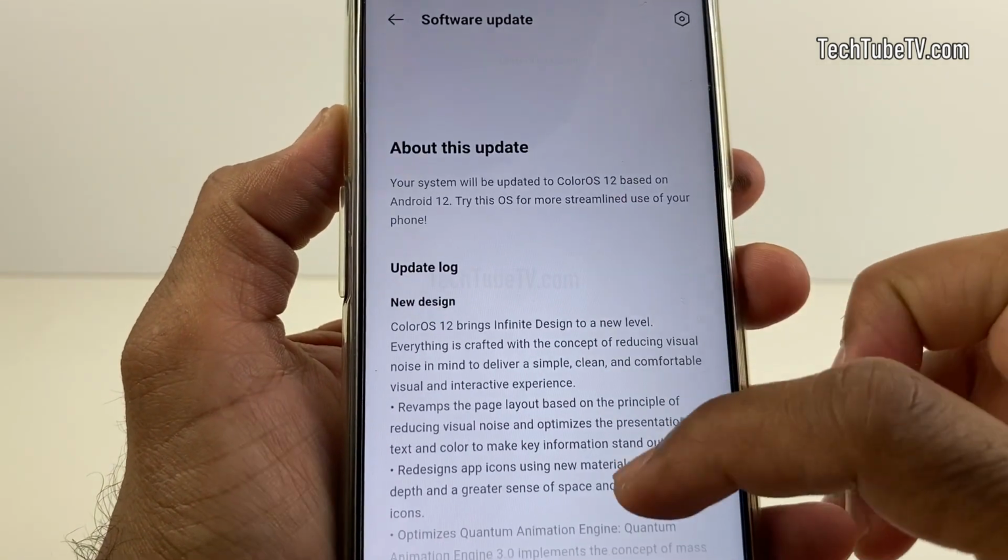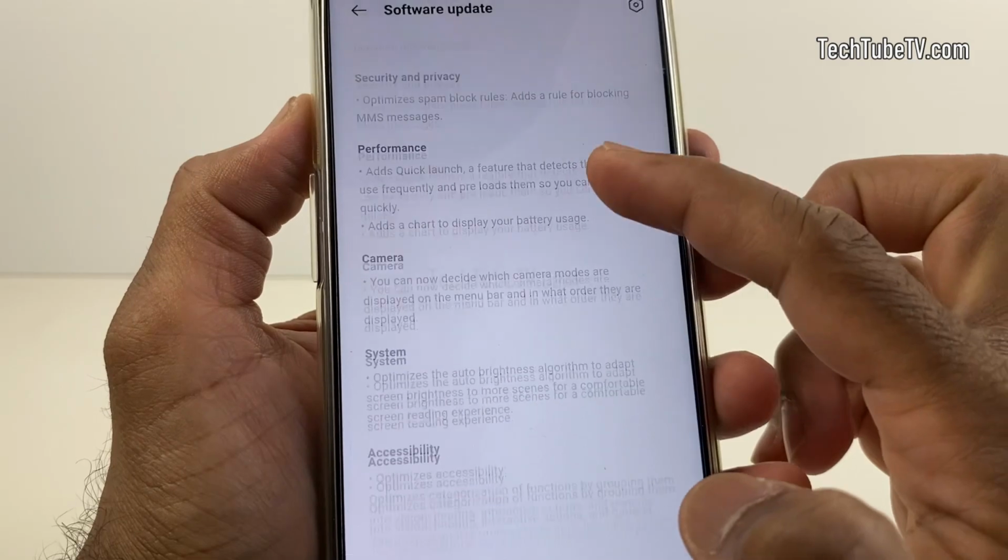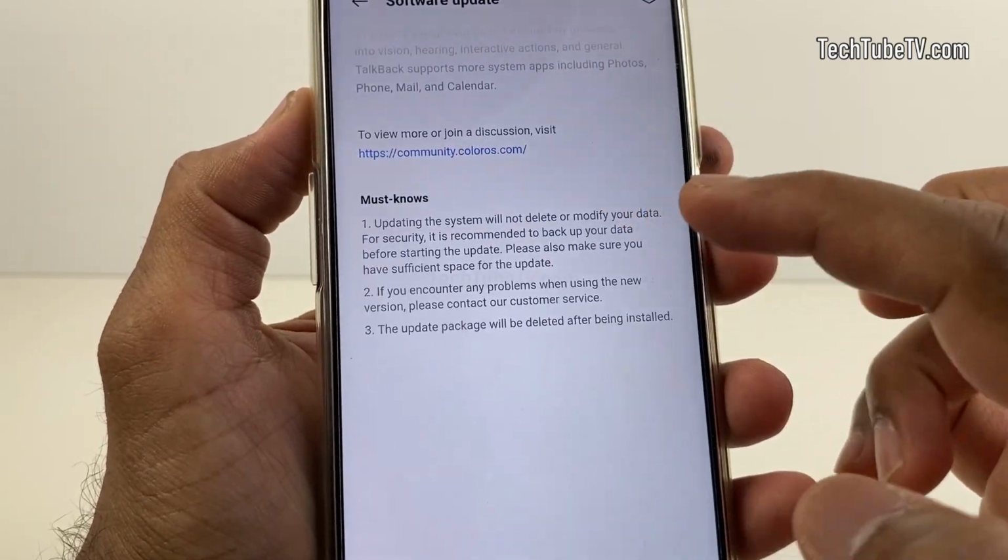In this video, I am going to let you know why you should upgrade from Android 11 to Android 12 if the option is available for you.